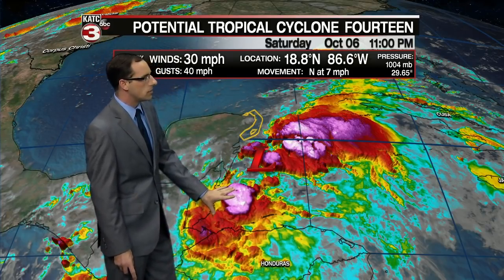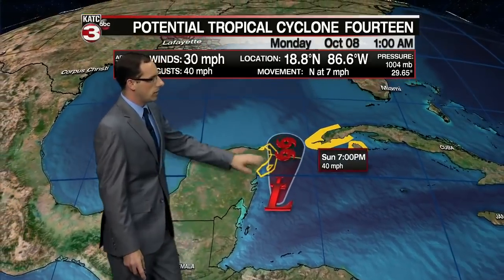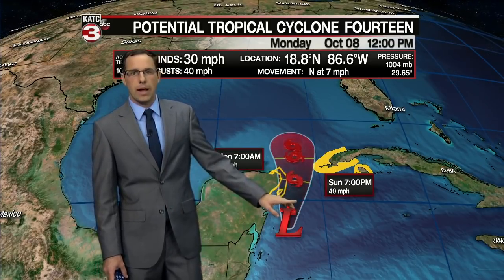Winds around 30 miles per hour. Still no closed circulation, but you're seeing a lot more of these purple showing up, so a lot of deep convection starting to develop in and around the center of that low pressure. So I wouldn't be surprised if by tomorrow we have a tropical depression or even maybe Tropical Storm Michael by tomorrow evening as it's slowly working its way up to the north. You can see by about Sunday evening, that's when the Hurricane Center projects it to maybe get up to tropical storm levels with 40-mile-an-hour winds.